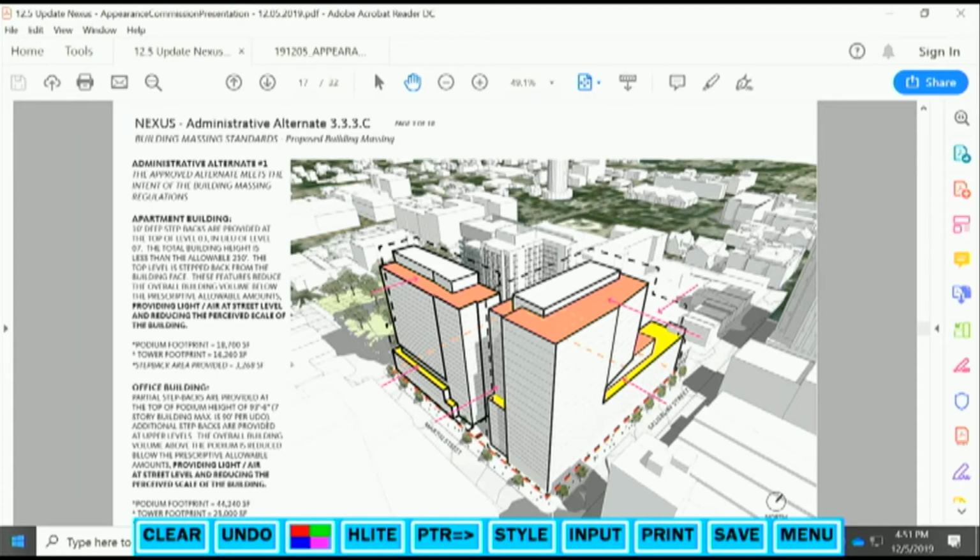And then the step backs that we do have, and we have step backs just about everywhere. We do think it's important on the corner of Martin and Salisbury to develop a strong active corner and reinforce the intersection there. That being said, we've done what we can everywhere else around the block to bring that down and bring the step backs to bear there.